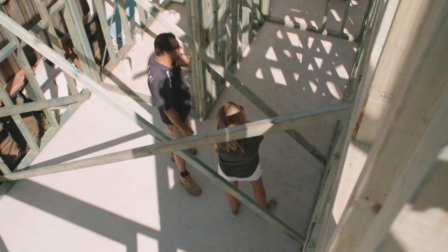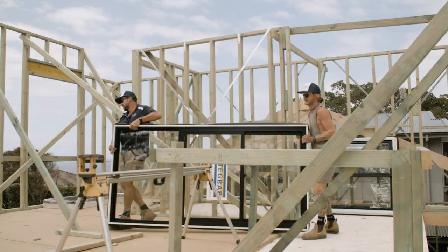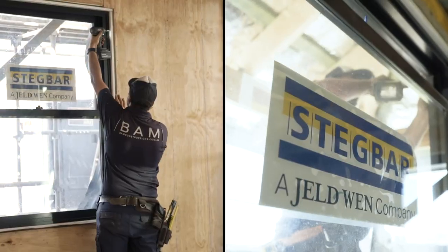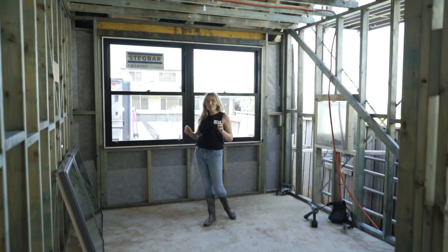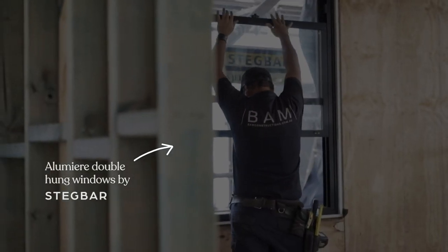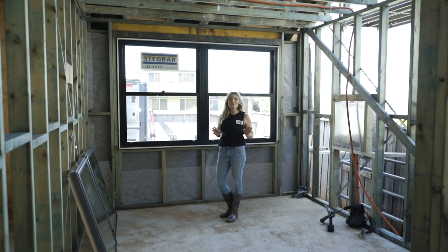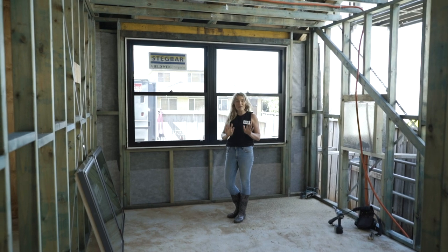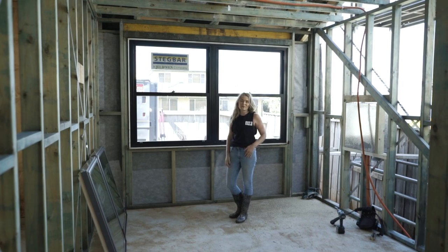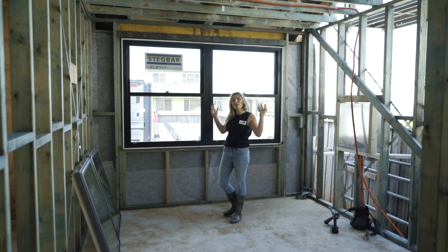Once the frames went up, the windows and doors were installed. For us in this project, we've used the double hung windows by Stepbar. I knew that I wanted to have the black frames because I really wanted to go for that contrast with the white exterior and the white interiors. So the window frames become a feature of the space.